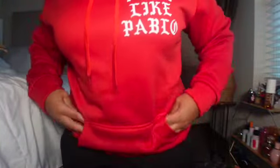Okay, do you guys remember Lovely Wholesale? Look at how cute this is. I ordered this from them. It says, I feel like Pablo. It's a hoodie and these cute little jogging pants. Super cute, super comfy. The material is really good. I haven't ordered from them in so long, but this is so good. I'm gonna put on my foam runners. Let's go run some errands.